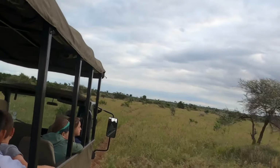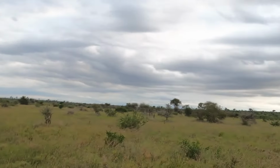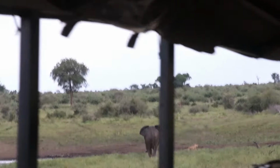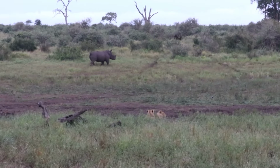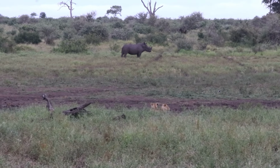Then, as we came over a hill, we hit the jackpot. It was a bit of a chaotic sight. At a small watering hole on a road that is not open to public, an elephant was chasing two lionesses. What made the sighting even more remarkable was that we had four of the big five at the same sighting.